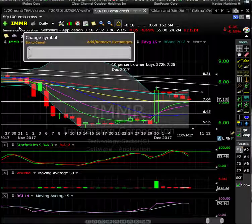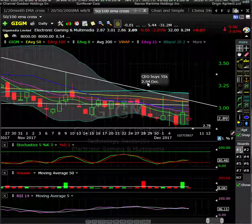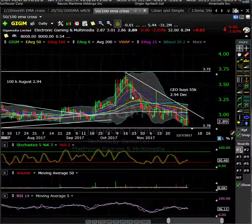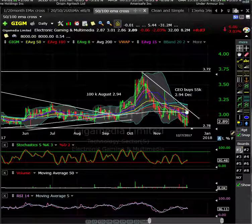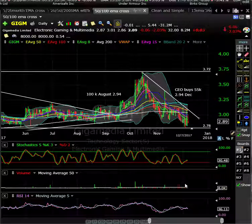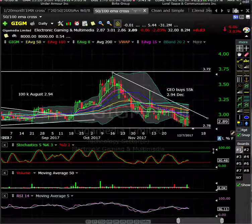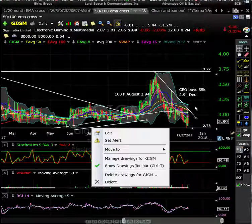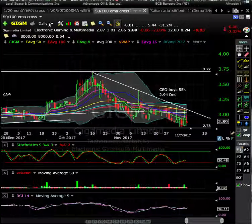GIGM, another insider buy. This is the CEO, who bought 55,000 shares at 2.94 in December, and then in August there was also an insider buy, 100,000 shares at 2.94. So they appear to be defending this area. This has only traded 8,000 shares, so you've got to be super careful with this. Not a lot of liquidity. Could it be a high-risk swing at 2.78, 2.80? It could be, right? But you have to recognize that there's not a lot of liquidity in this thing.